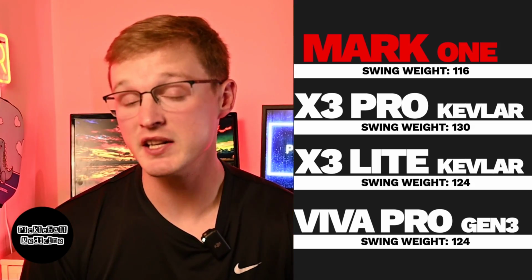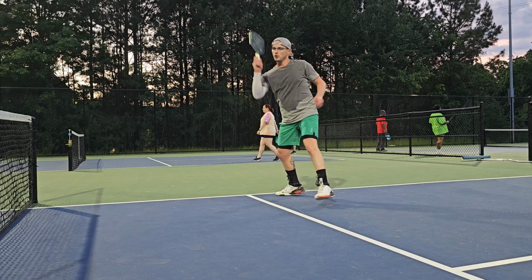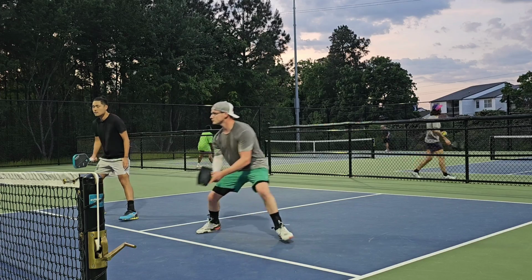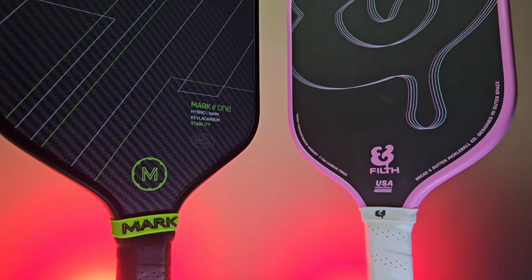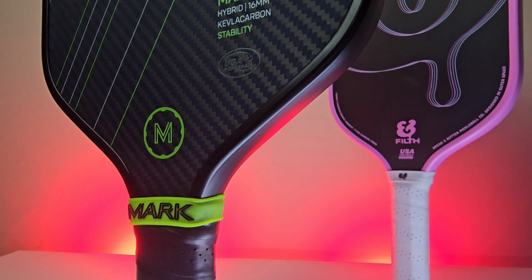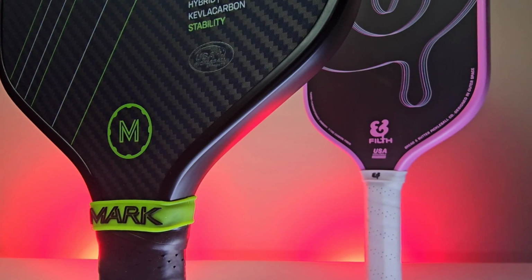This made the Mark 1 easy to maneuver and adjust in gameplay without sacrificing power or stability, with the twist weight of the Mark 1 also being very generous at 6.68, which created a pretty decent sized sweet spot. The paddle face of the Mark 1 has a bit more of a stiff feel to it, which reminded me a lot of how the bread and butter Filth felt, just with a larger sweet spot, and like the Filth, the ball seems to be really reactive and fly off the face of the paddle with a lower dwell time.